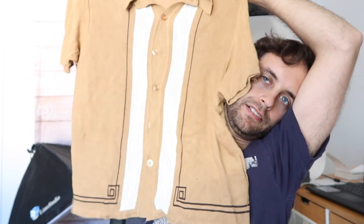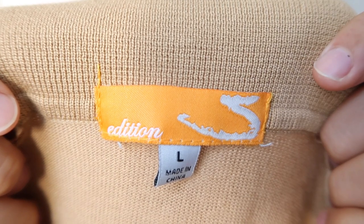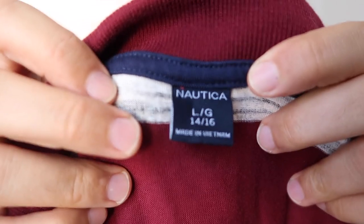Here's a vintage men's knit Charlie Sheen shirt. That's the brand. Maybe listed as a bowling shirt. Here's a youth large. I think this is a boys large polo shirt from Nautica. I'm thinking $9.97 with best offer for that one.